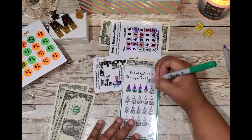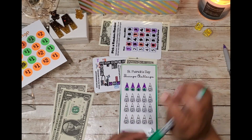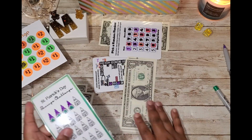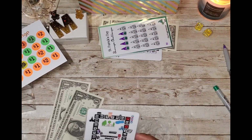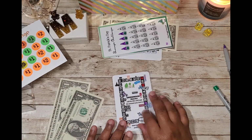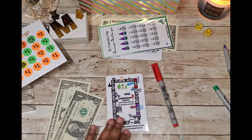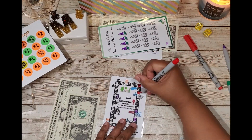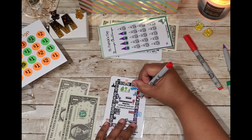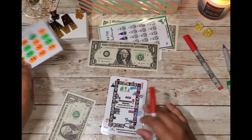And we're going to color in the 4-leaf clover. Okay. And we've got our $4 we're going to put with that one. And I'm going to skip, we're going to put $1 here. And we're going to put $1 here.